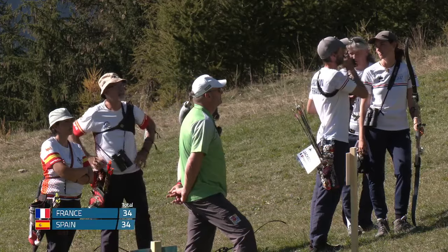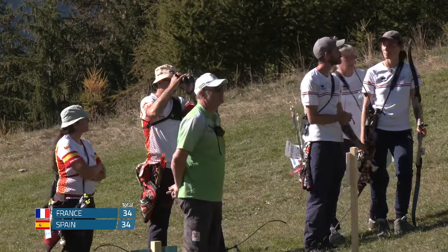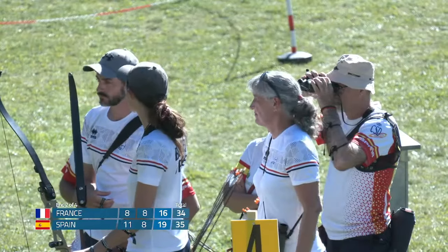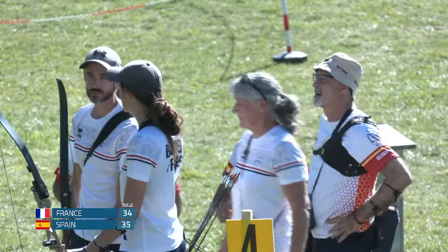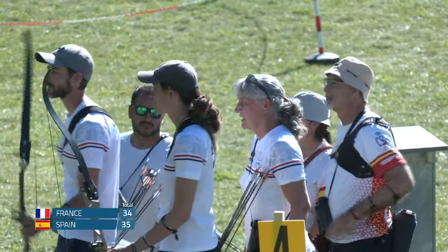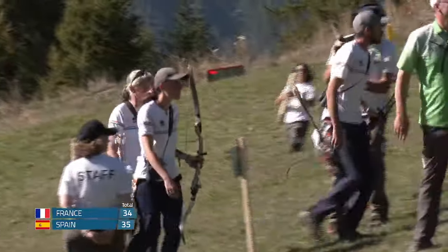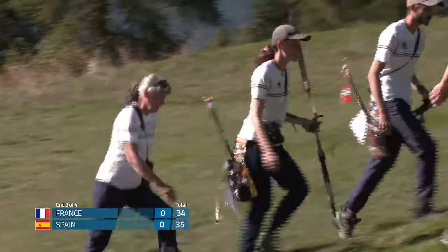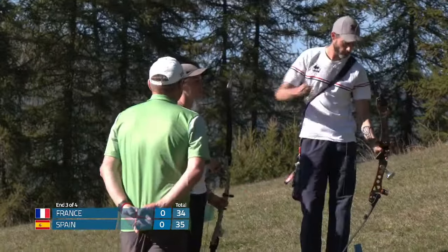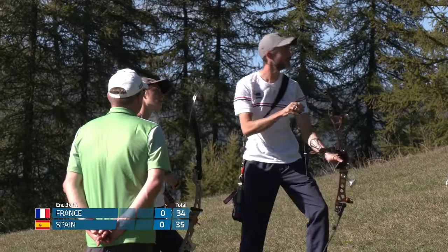We don't have any confirmation yet. For now, 34-34 tie score after the second end of this medal match. Okay, we have now 1 point ahead for Spain, because that was an 11, just as we thought. So 1 point ahead, that means France is going to start on this third. And they're going to shoot, I think, on the beavers. Yeah, definitely. So they are already on the back.